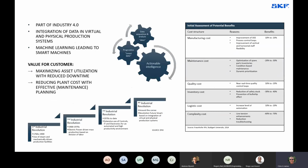When we look at industry in general, there are lots and lots of buzzwords and terms that smart fits into. It's generally falling into the fourth industrial revolution, or Industry 4.0, which is the evolution of technology. Most people are probably still thinking of the third industrial revolution, which started in the 70s with the use of electronics and computers, the first use of big computers.